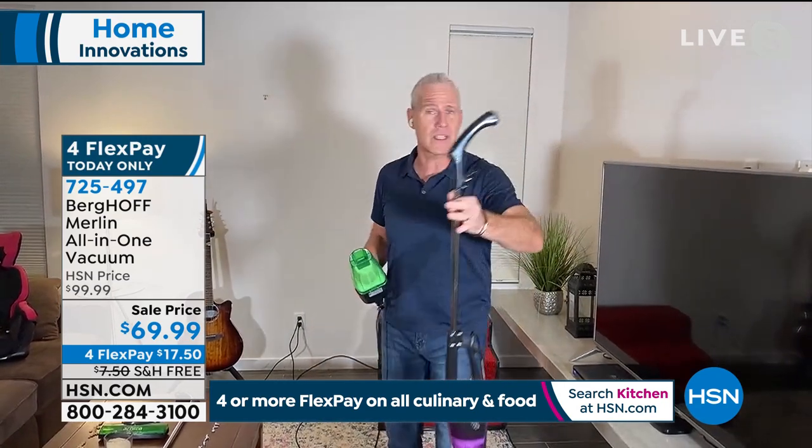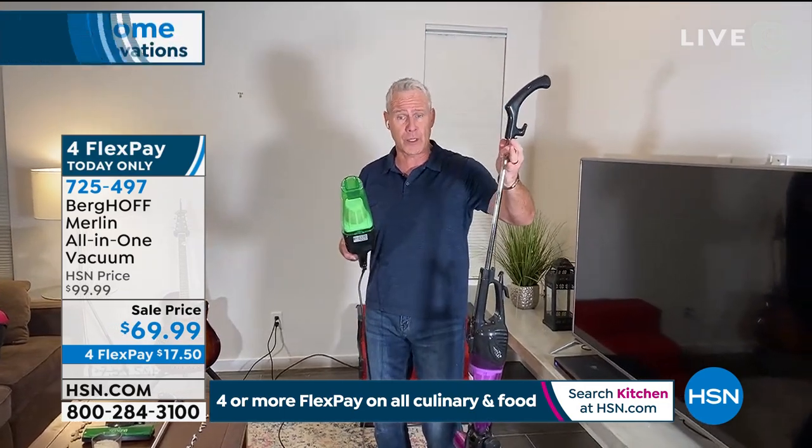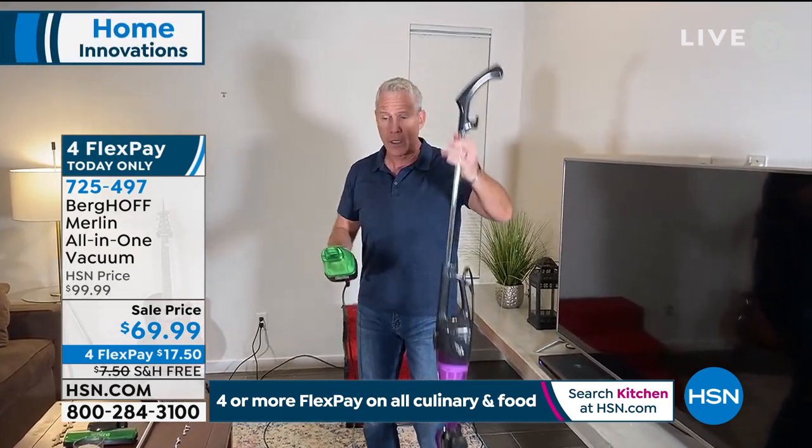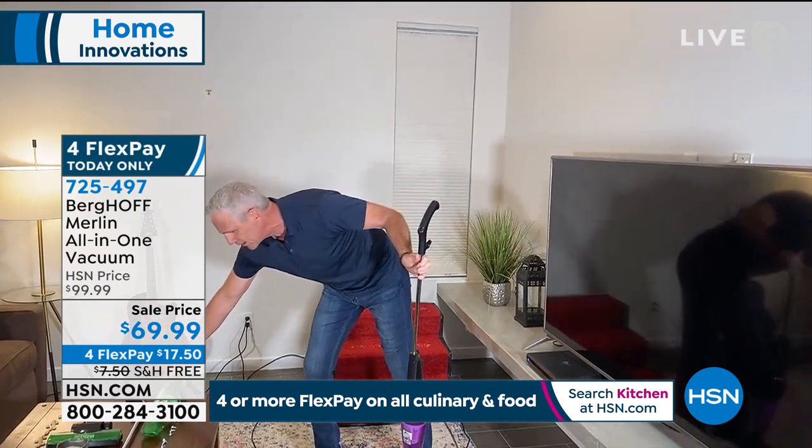Yeah, this thing's amazing because it is so lightweight, but it has a 500 watt digital motor. This thing can pick up just about anything, and it converts. It's the ultimate converter, right? It'll go from an upright to a handheld and then back again in a matter of seconds. So let's get to work, shall we, here on a Saturday night.